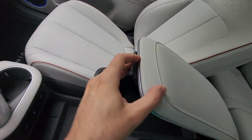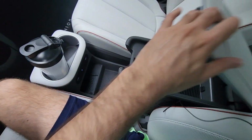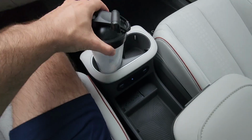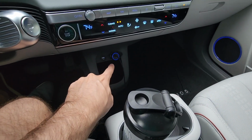In terms of storage space, pretty good amount right here, just in this armrest, which is like a floating armrest. And then of course tons down there, some wireless charging right here for your phone. Nice, large, easy accessible cup holders. Some additional charging down there as well.